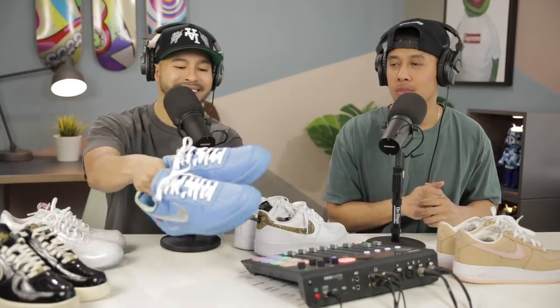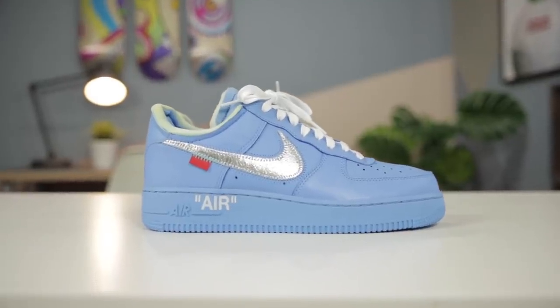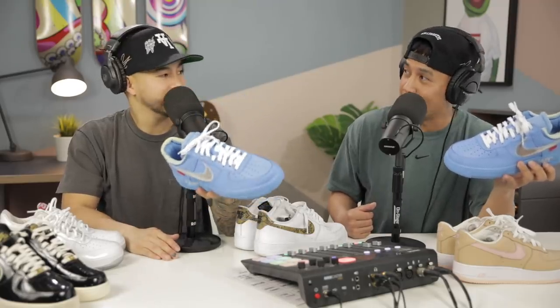All right, so the third Air Force One I want to talk about in my collection. Oh man, the MCA Off-White Forces right here. I'm not going to lie, these go for a lot. I think you pull the trigger. I said in my collection video, I paid $1,500. They go for about $2,000, which is insane. You're already getting a little equity out of it.